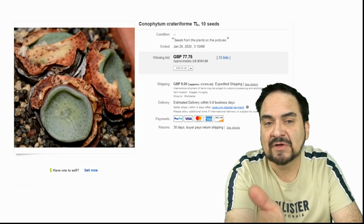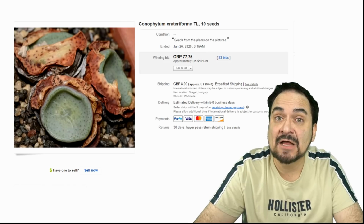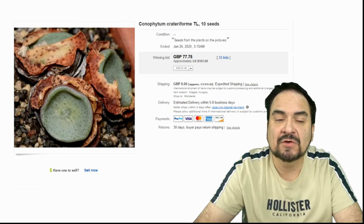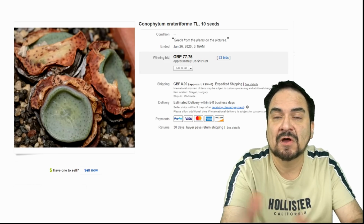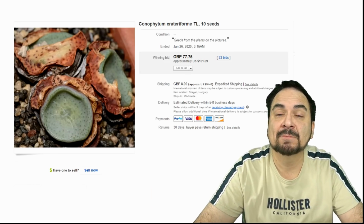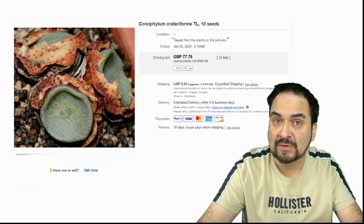So individual seeds, like this lot here, there's 10 seeds. They sold for basically $10 a piece. That's pretty good on something. Now, if you have the original plants, these don't take up much space at all. They can be grown in a tray for many years and produce seeds over and over again, as long as you've got that green thumb.